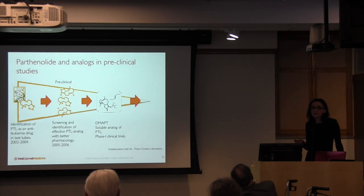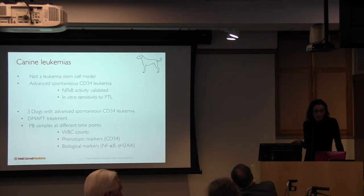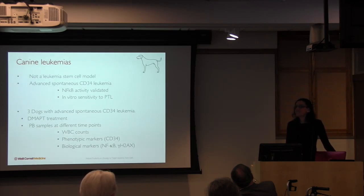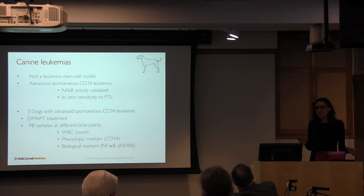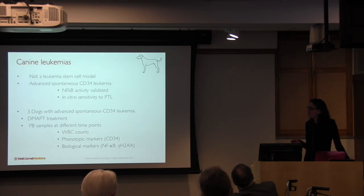So the MAPT is right now in clinical trials, and we're expecting to see what happens with this compound, to see if it actually would kill leukemia stem cells in patients. But since I'm an ethicist, I would like to talk about the studies we did in dogs because I think this is very interesting and very cool. And I think you guys will appreciate it more than other people.